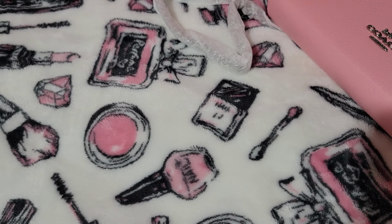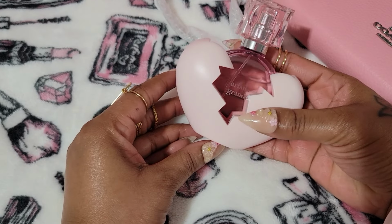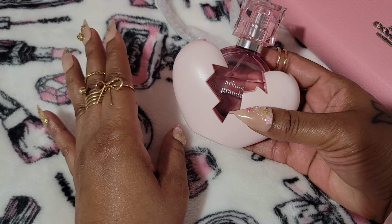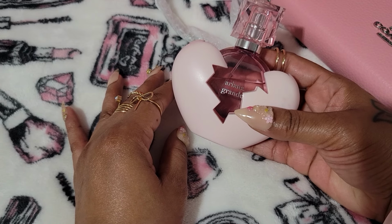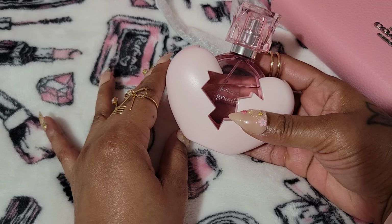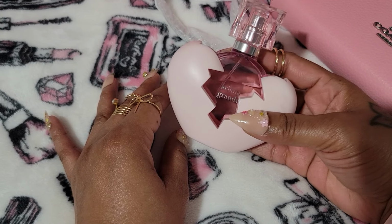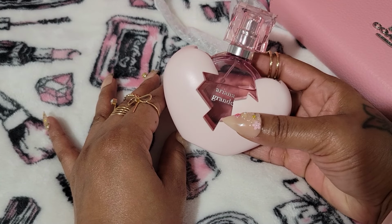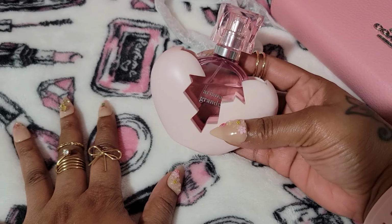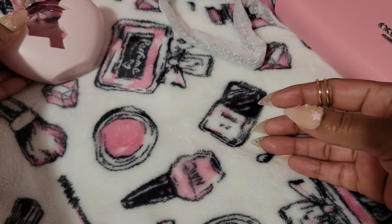And this is number two, y'all. This is Ariana Grande's Thank You Next. I love a sweet smelling perfume. And to me, all her perfumes are more on the sweet side, gourmand side. I have this in the travel size as well, or sample size. It's really cute. I've been just throwing the small one in my bag, and I have this at home on my vanity. This is such pretty packaging, and it smells really good. So that's my number two.